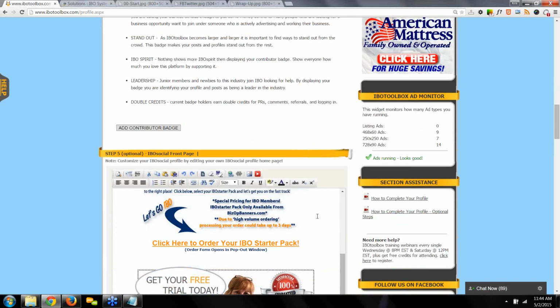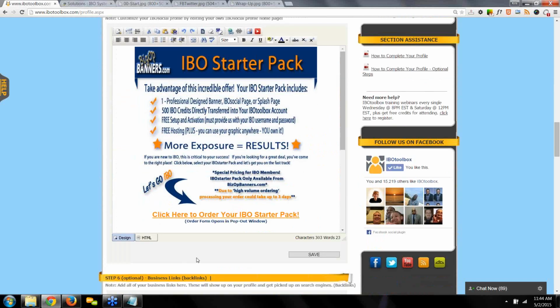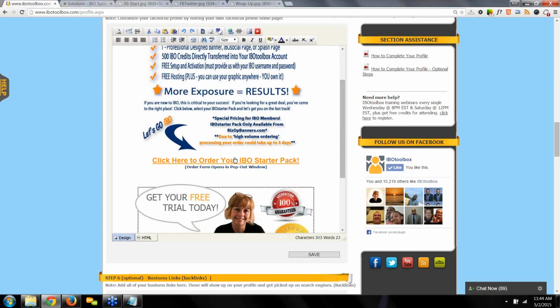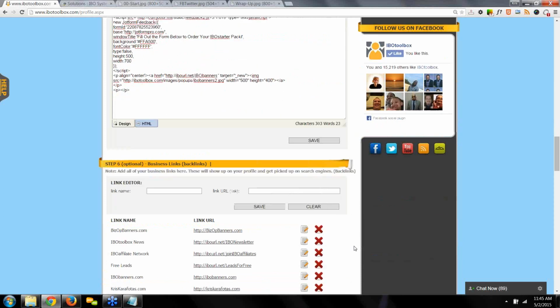Okay, step 5 is your IBO social customization area. You can either use the design editor, adding videos, images, links, text, all kinds of things. I actually have a whole kind of web page in here. When you click on this to order, it's an order form that pops out. You can do HTML too, which is what I did. That's easier for me, and I would highly recommend that you learn some of that basic HTML.